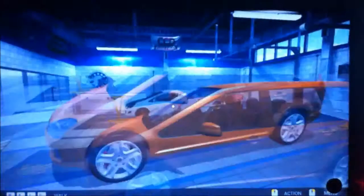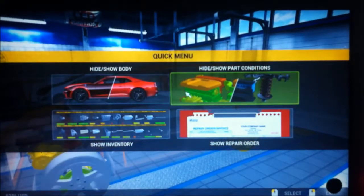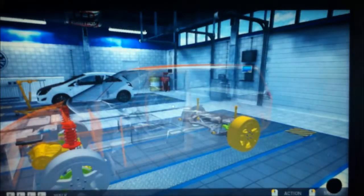Let's see what we can see. Wow, that takes a long time to load. It's because my computer's quite slow. Right, so let's hide the bodywork and let's show the parts condition. So, oof, look at this front suspension, it's foobar.